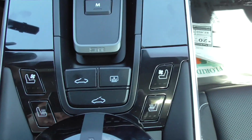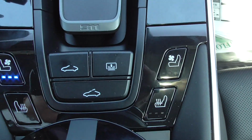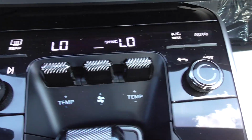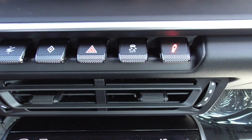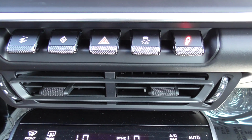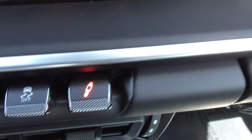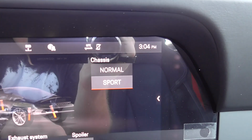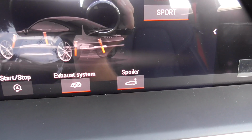Alright, so got cooled seats, which is a must. Got your controls for your power sunroof, the shade, all your AC controls, hotkeys up here, hazard lights, vehicle lift, programmable shortcuts, traction control, adjustable suspension. Put the chassis control in normal or sport. Shows it right there. We'll keep it in sport.